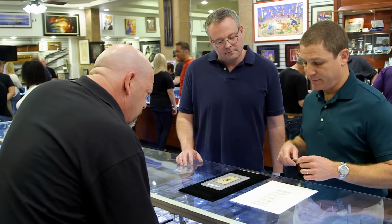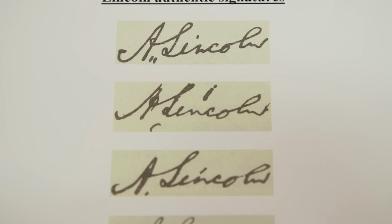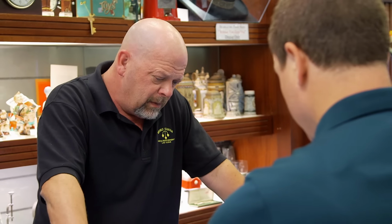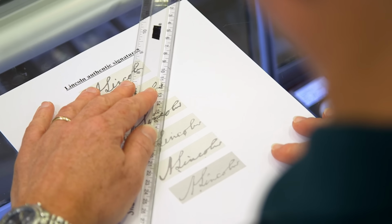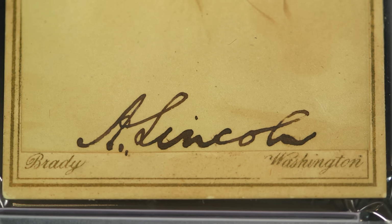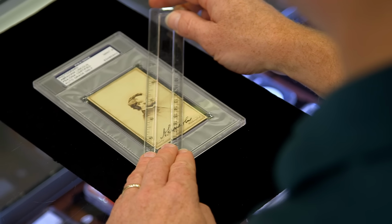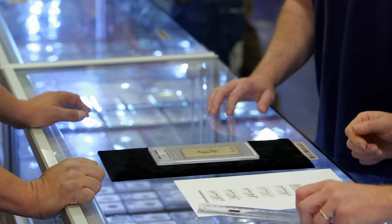So I brought in some examples of authentic Lincoln signatures here. One thing I look for in authenticity is the angle of the O. He usually makes it not as a perfect circle, but as an oval, and he usually slants it about 45 degrees upwards. So if you look here, there's a 45-degree angle. And then if we come over here, you can see it's not a perfect circle, it's sort of an oval, and you can see the lower point and top point make that 45-degree angle. So, Rick, I do believe it is genuinely signed by our 16th president himself.